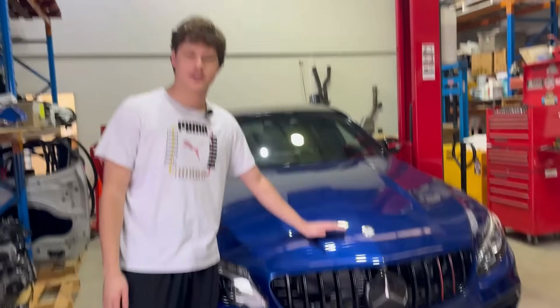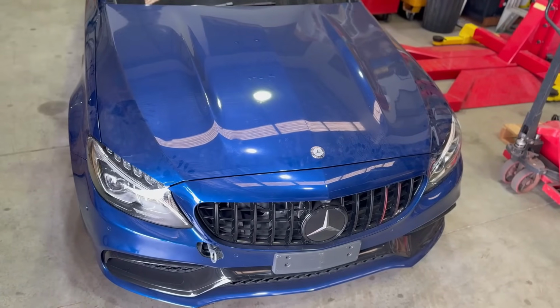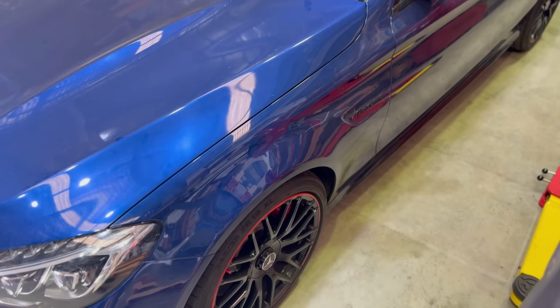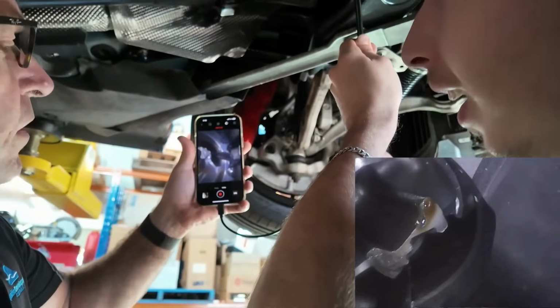I'm sure a lot of you will recognize this car that's next to me. And I know we said that this car was good and it was going to get sold, but there's more wrong with it. This car has been through so much. We bought it sight unseen, only to find out that the motor was completely blown due to apparent salt water damage. And as a result of that, the motor went bang.